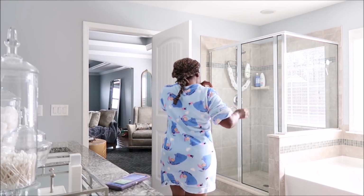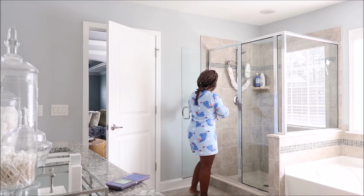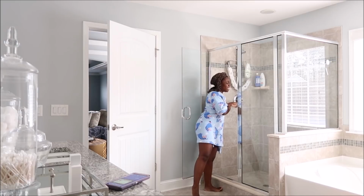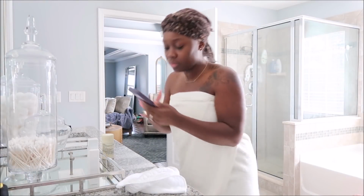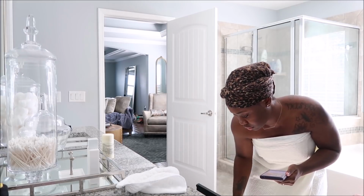And then I'm going to go ahead and hop into the shower. That part will not be recorded, unfortunately. I know y'all want to see all the goodies, but I would not be recording that part. So I'm going to hop in the shower and come right out. I'm going to get my deodorant and get my lotion and get my smell goods together.